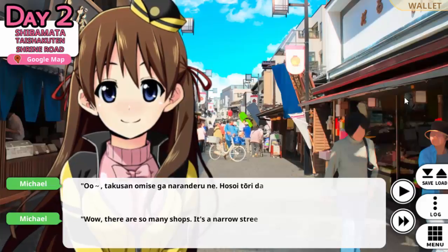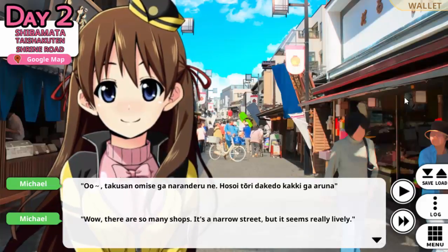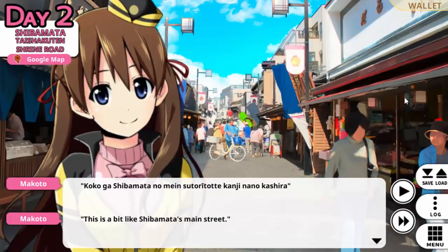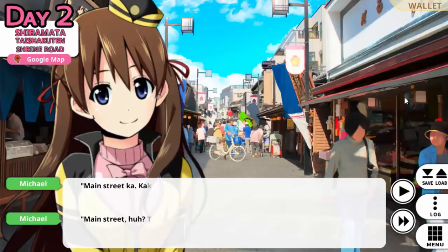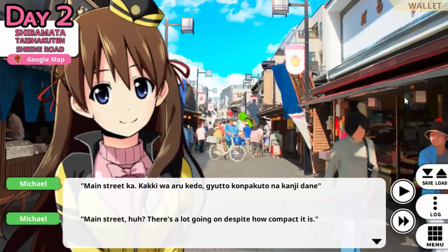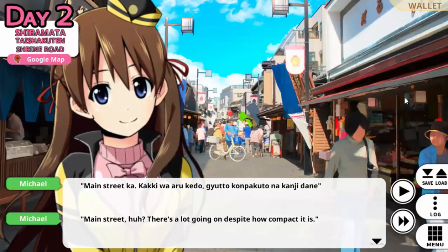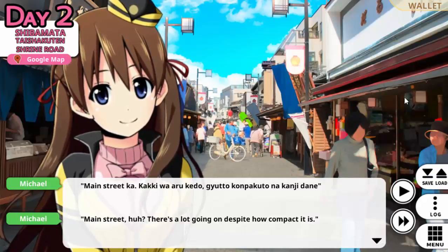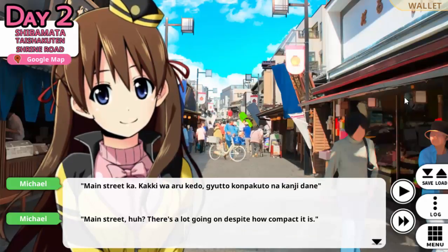Wow, there are so many shops. It's a narrow street, but it seems really lively. This is a bit like Shibamata's main street. You know what I just thought? We still haven't seen any fancy trees! What are those trees called anyway? Main Street, huh? There's a lot going on. Let's find out. I need a drink, man. This music's gonna be stuck in my head. I just know it.